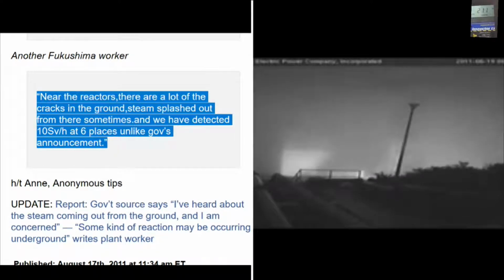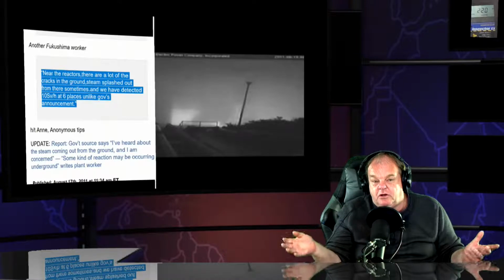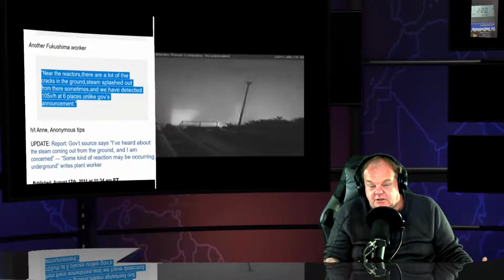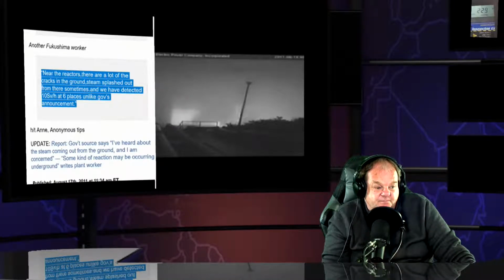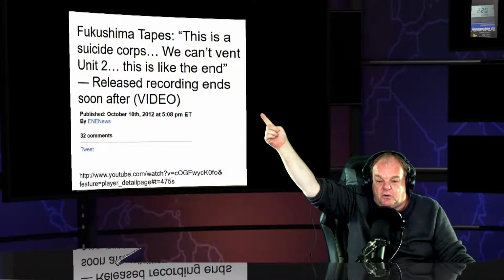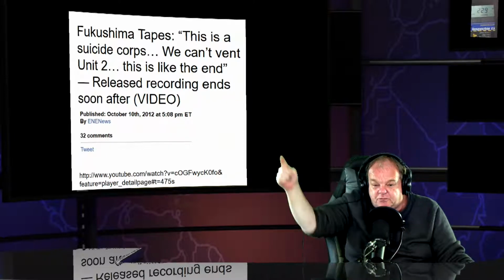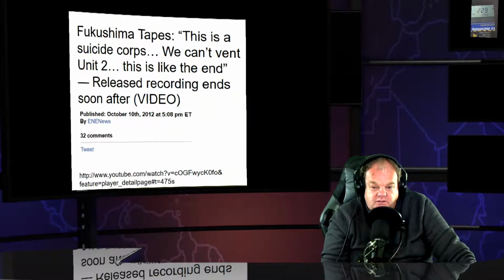But they're claiming a nuclear meltdown inside the building, it's only 1.2 sieverts. But outside the building, just the air is 10 sieverts an hour. But by the way, the Geiger counters they're using, they max out at 10 sieverts an hour. So they wanted a suicide corp. This is a suicide corp they sent in. We can't vent Unit 2. This is like the end.